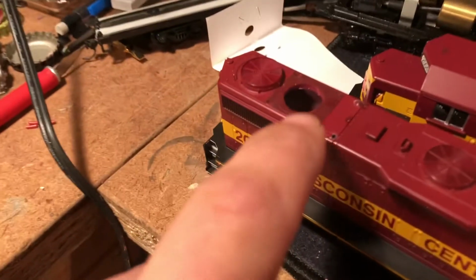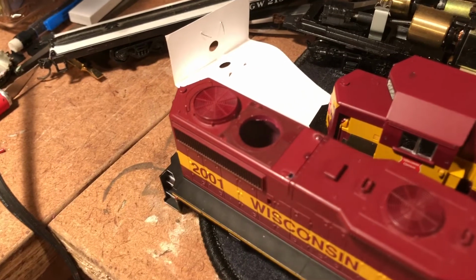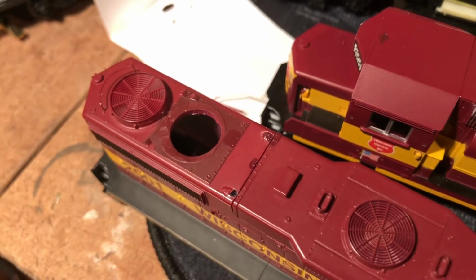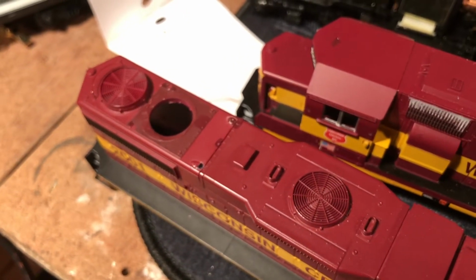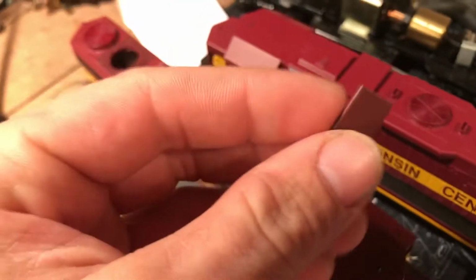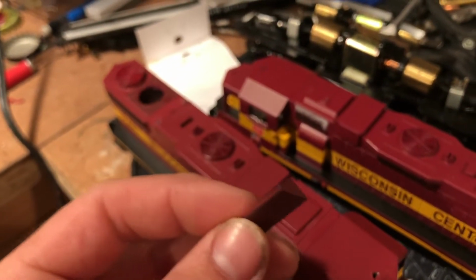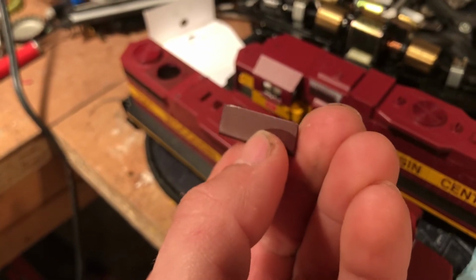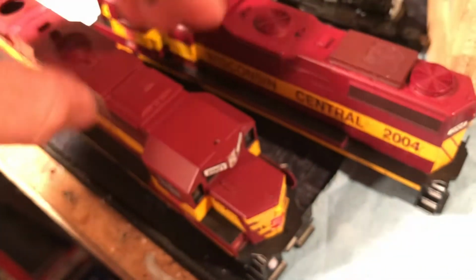And you can see I just did a little patch on there because it was a little rough from the sanding. But that's just a direct color comparison there. That's way off. So I got a snow hatch to spray for that. And then I got these, I actually had to fabricate these out of styrene. Could not find any that were the same for the GP38s here.